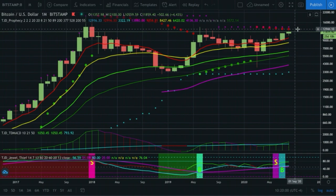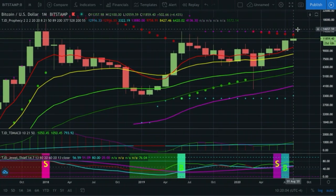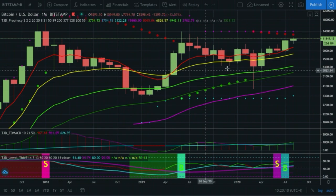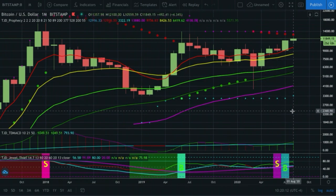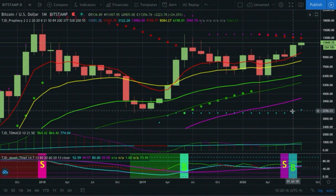And, you know, if you want to argue Bitcoin's a store of value and Bitcoin's a hard asset and all this stuff, why is crypto so weak right now? Why is crypto so weak? It doesn't make any sense.